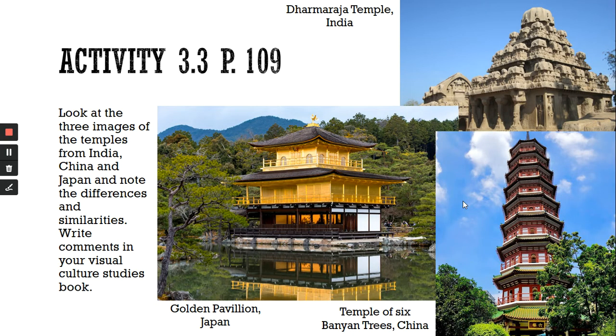And then straight into the next activity, activity 3.3 on page 109. You are going to look at three different temples, one from India, one from Japan, and one from China. And you are going to look at the differences. Write your comments in your visual studies book. So look at the similarities, look at the differences.